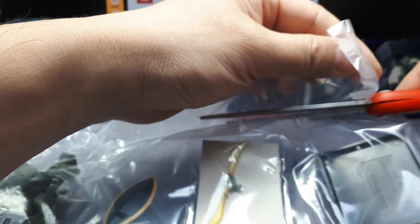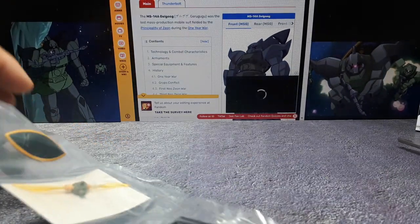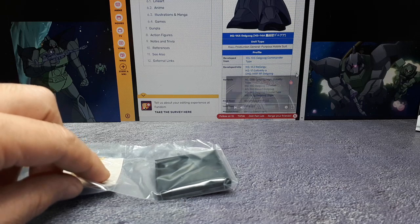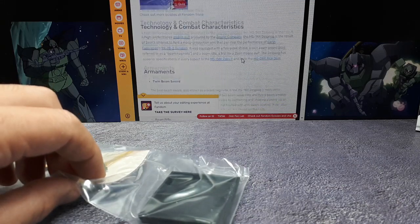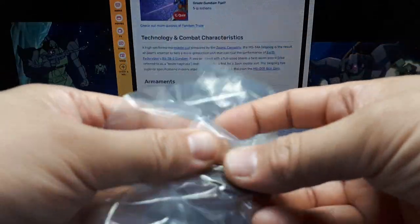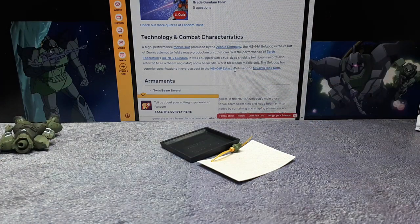And then, if we look at Gundam Wiki, or Gundam Fandom, it says here, well, let's focus on the screen. It was the last mass production mobile suit fielded by Zeon during the One Year War. Silly advertisements, a whole lot of variations and stuff. High performance mobile suit. Rivaled the RX-78-2. And superior to the Zaku II and the MS-09 Rick-Dom. Okay.